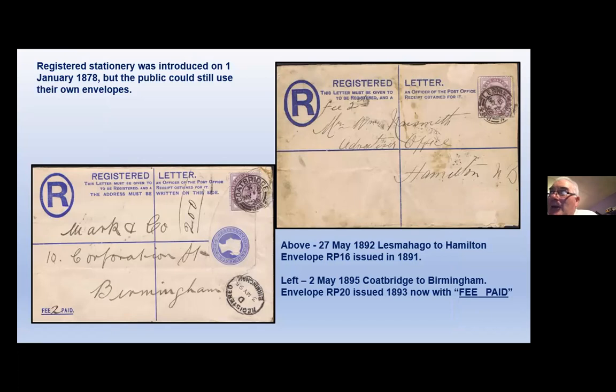Here are a couple of early uses of different envelopes. This one from Lesmehagel to Hamilton in 1891, and this one here, which is slightly different. It's got fee paid down in the corner, whereby you paid, that signifies the registration fee. The early registered envelopes here had this stamp on the label, on the flap on the reverse of the cover, and the public had to pay the postage. In other words, add the penny there.